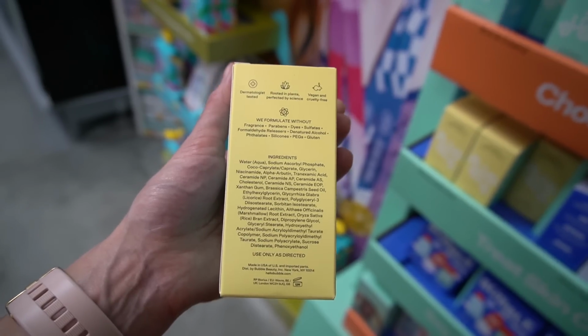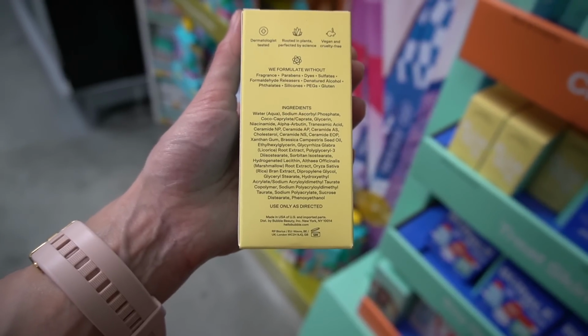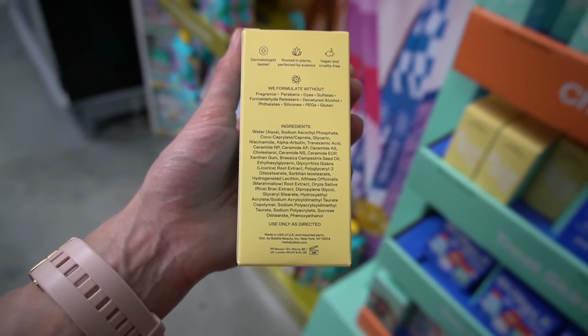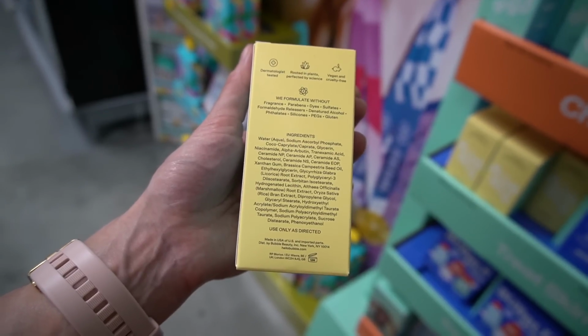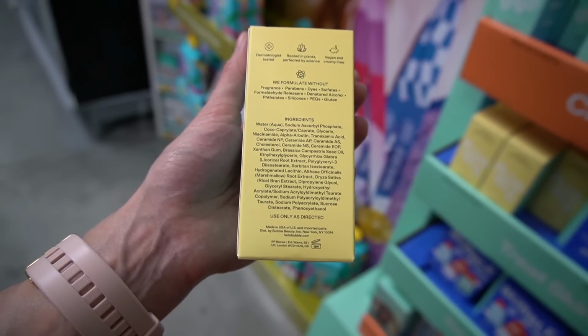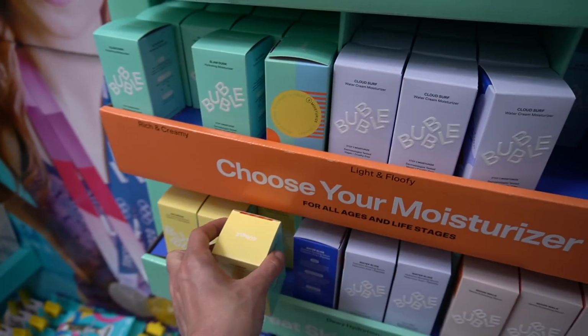Sodium ascorbyl phosphate is a stable form of vitamin C. Not well studied, but does show promise specifically for people with oily, acne-prone skin, likely similar to how niacinamide is beneficial through its antioxidant effect, maybe slowing down the oxidation of sebum.